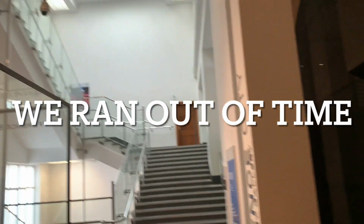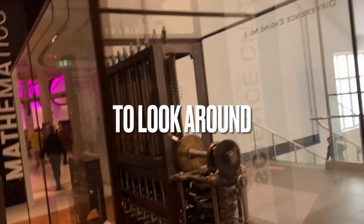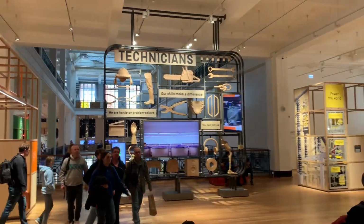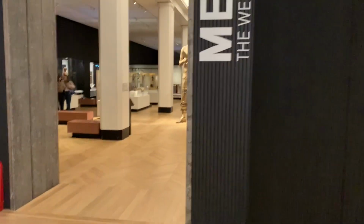All right, so we decided not to do Wonder Lab. It was £28 for the family, and I've done it before. It's really tiny. We didn't want to spend that sort of money. We've got technician section that way, and over here you've got the medicine section.